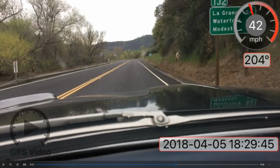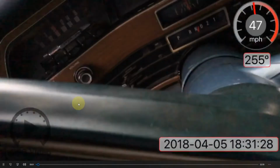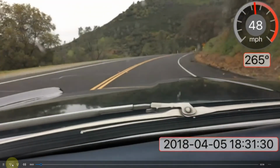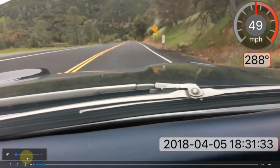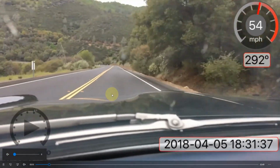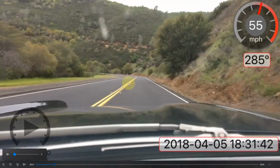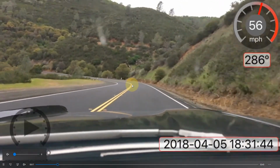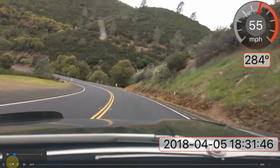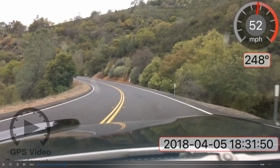Now, I was shocked to learn that I only got 3 minutes of recording time. So, here was my second recording that same evening. And the only difference was I was going a little bit faster. Few mountain winding roads in the foothills. Having fun, driving my classic car and using and testing this new video app. So that was wonderful, and we'll move on from there.